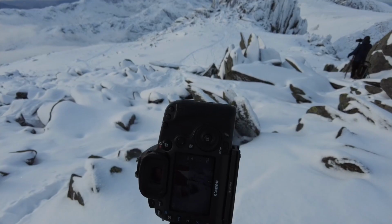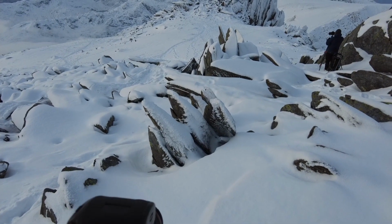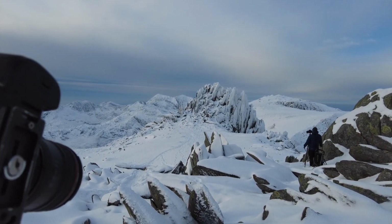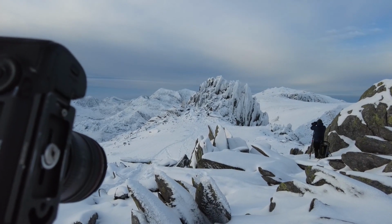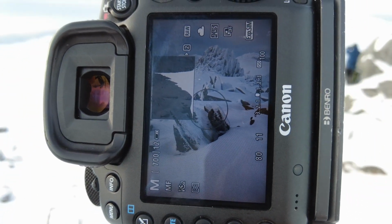I'm going for a tried and tested scene here, with the jagged rocks in the foreground, midground, and the biggest one in the background being Castell y Gwynt. Snowdon and the Glyderau look amazing in the background too. Battery's on 10% on this. You see the shot on the back of the camera. Looks quite nice.